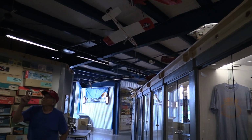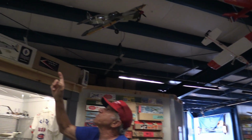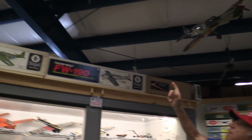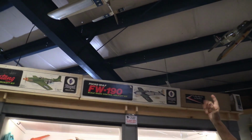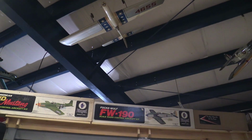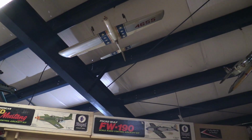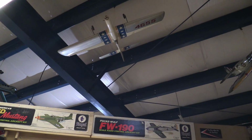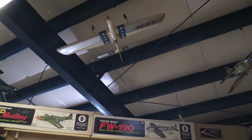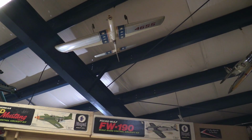This aircraft here was called the Gypsy. It was flown to many national championships by a gentleman by the name of Jim Silhavy. I believe he's still with us. He attended one or two of our annual fly-ins, and that was one of the aircraft that he flew in competition. He donated it to the museum.